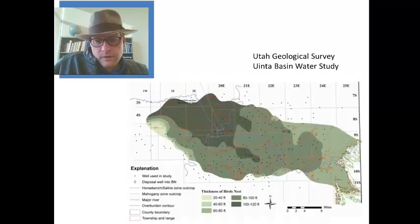And there's been a couple of studies looking at this aquifer in the Uinta Basin, trying to see if it's being contaminated with all this activity going on, and whether the groundwater is moving through, reaching some of these river systems. And so this is a study that the Utah Geological Survey did of the Uinta Basin water supply.